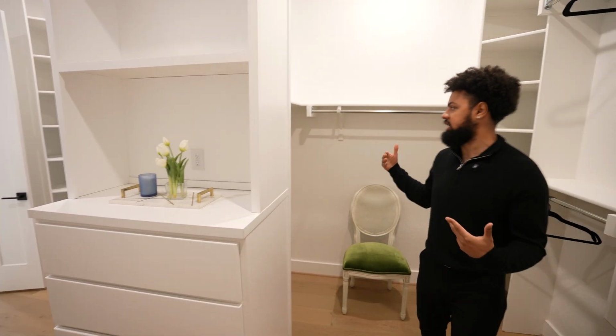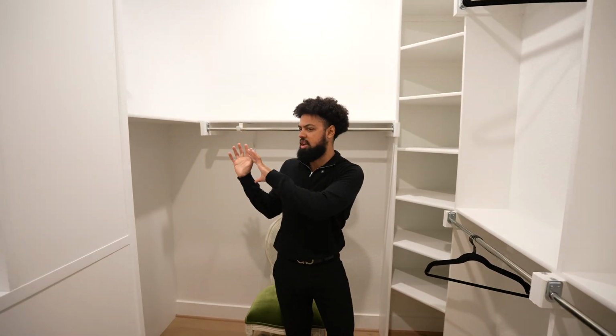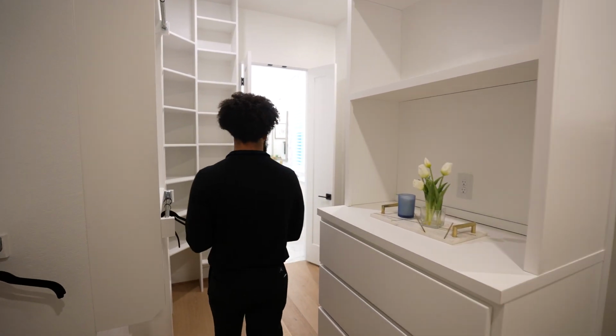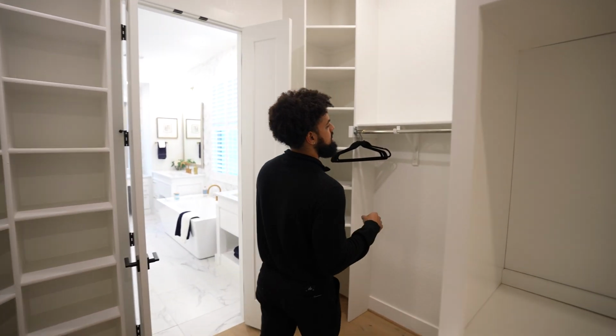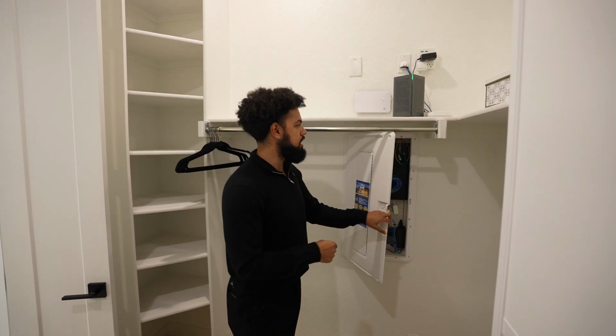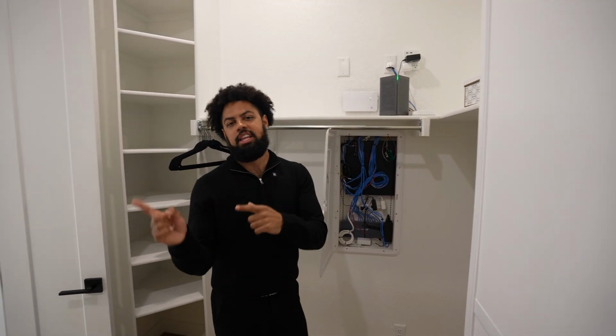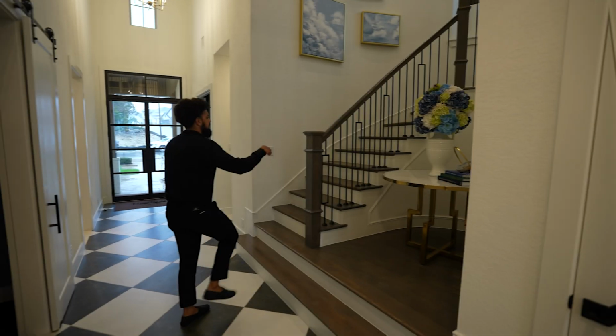And these are completely blocked off on either side. So this could be one partner side, where this side is the other partner side, and they do have your low voltage in here as well. So you have a central hub for your modem and all of your Wi-Fi needs. So let's now go check out the second level.